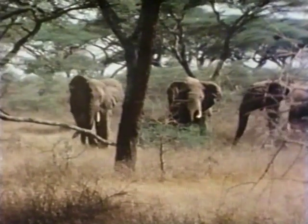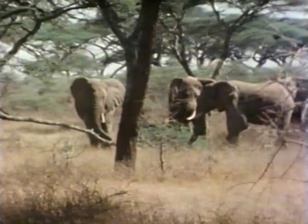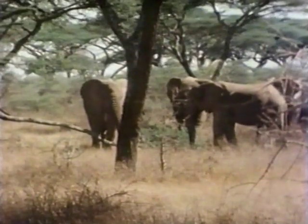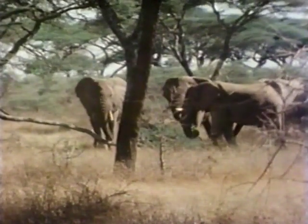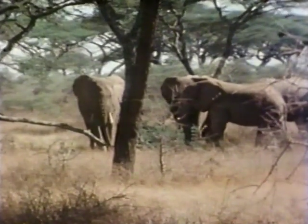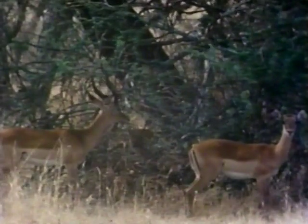Often it's a wasteful process. Not all of this branch will be eaten, even by 5 or 6 elephants. They'll probably move on soon to another tree. But there's a succession of camp followers moving in the wake of these lumberjacks. Impalas can use what's left.